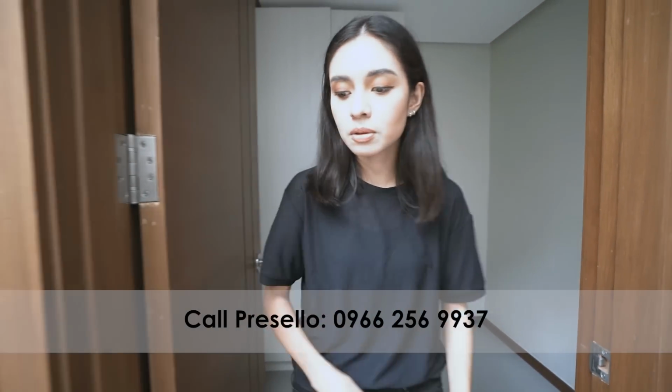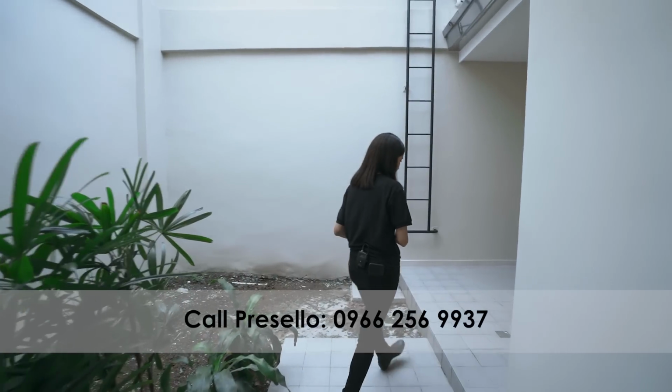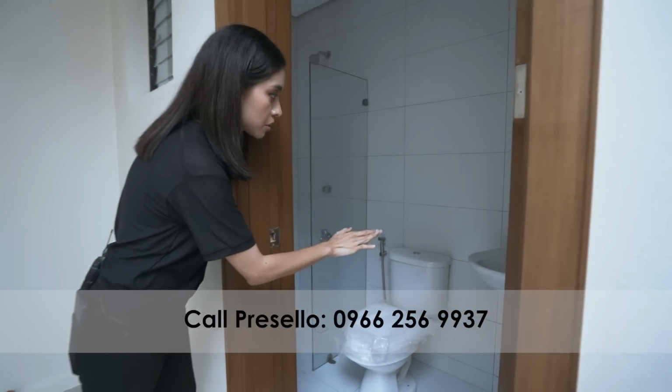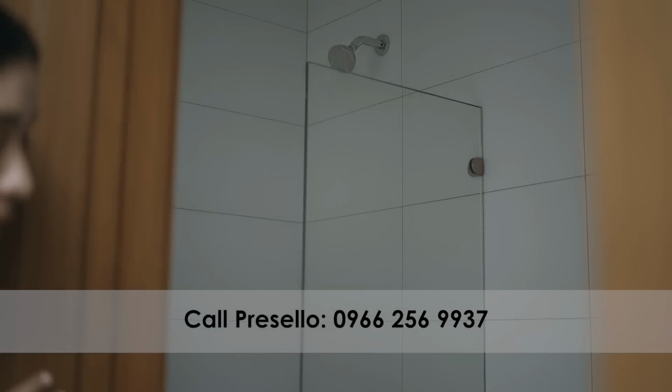Tapos meron na rin siyang jalousie window para pag, syempre, binuksan mo, presko, pasok yung hangin. And then on this side, your staff, toilet and bath, complete with your sink, water closet, and partially enclosed shower space. Mind you, this is a very nice toilet and bath.